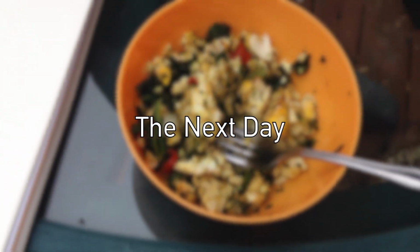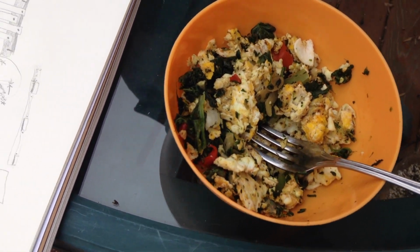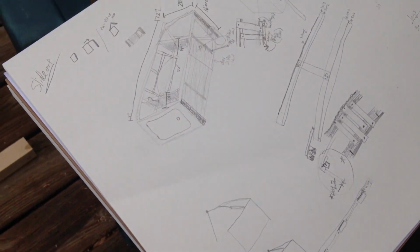Here's what's going on. I got me some breakfast going on. Some eggs, spinach, peppers, onions. Little cayenne pepper in there.